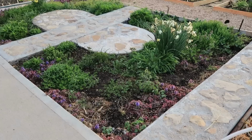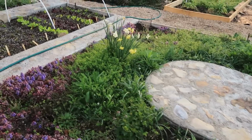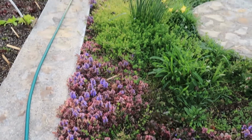Next we come to our butterfly garden area. We've got some cobblestone and all around it is a lot of plants that draw in butterflies. It's really beautiful. There's not a lot in bloom for the butterflies right now. It's too early for that. There's still some pretty daffodils, and the burgundy glow ajuga is super vibrant right now. It's really pretty.